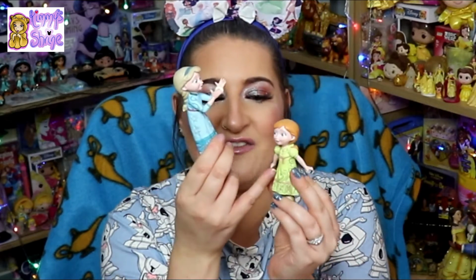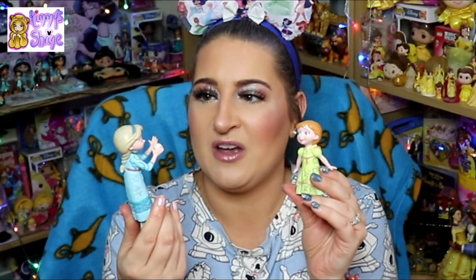Another thing similar to the Belle one is the pattern on here. I like the fact that there's a pattern, it's more detail, and even on Elsa's one, it's got little snowflakes on her night dress. I just thought, at the time, these were really cute to have. Like I said, I was tempted to get the Christmas ones, which have the bit that comes out of it for you to hang it. Why can I not think of words? Yes, you can hang them, the hanging decorations. But at the time, I just liked the fact that I had them as figurines more than Christmas decorations.